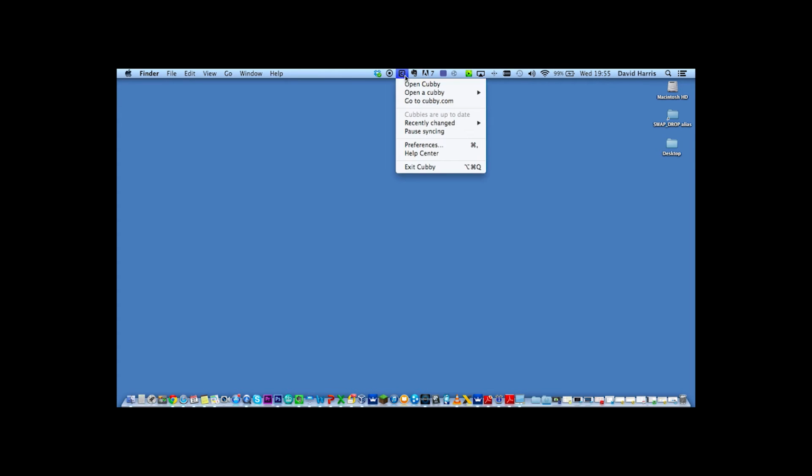Let me just see if we right click and left click. Both do exactly the same thing on the icon there. The options in here are to open Cubby, which opens the software and a list of folders. We can open a single folder here, and we've got the preferences for your settings. Also, if you've got stuff going on, you'll have a little window here showing the percentage of how things are moving along. We'll just open Cubby.